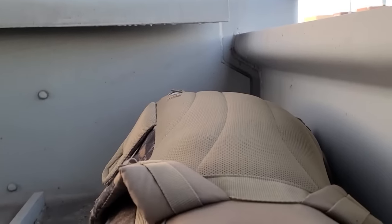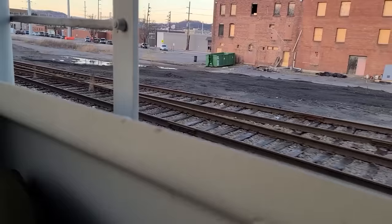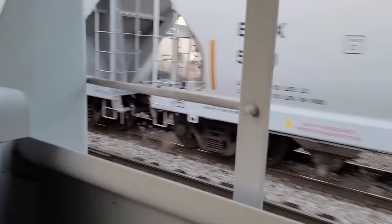I gotta lower my camera down in case there's any cars. I need to rearrange my elbow on this cushion. If I drop my camera down that. Yeah, at the end of this track, there's a tunnel and a bridge at the same place. It'll be light enough by the time we get down there. Then it might be light enough for when we go across that Watauga Viaduct.